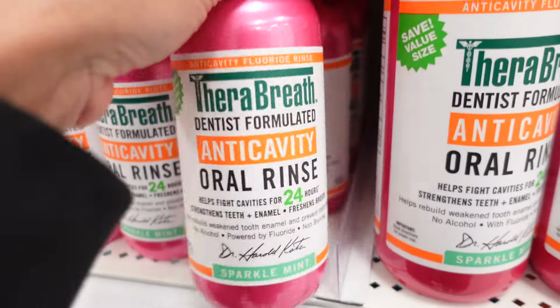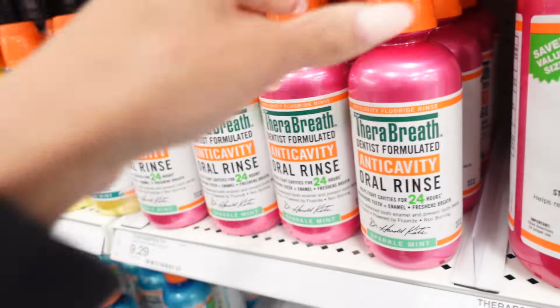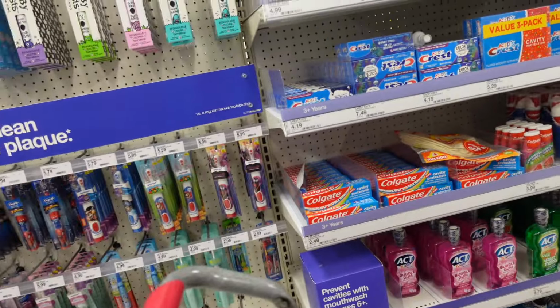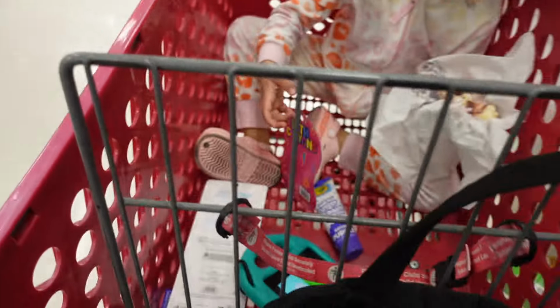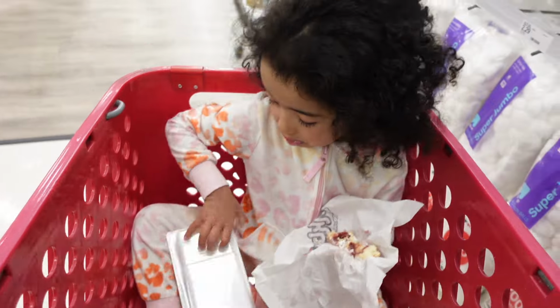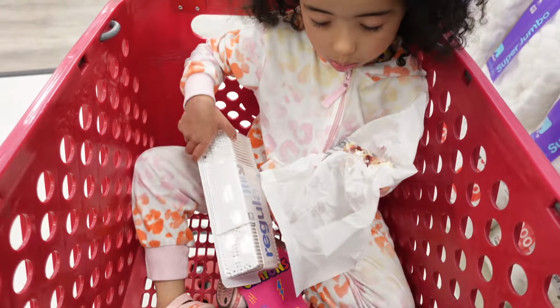So this mouthwash Onyx loves, but there's a kid version, and they haven't had it in for a while. I haven't seen it in a few months. Q-tips. What is that? It's Q-tips to clean your ears. Oh, I see. Oh yeah, we'll have that. Is it Target drop? There's a man right here.